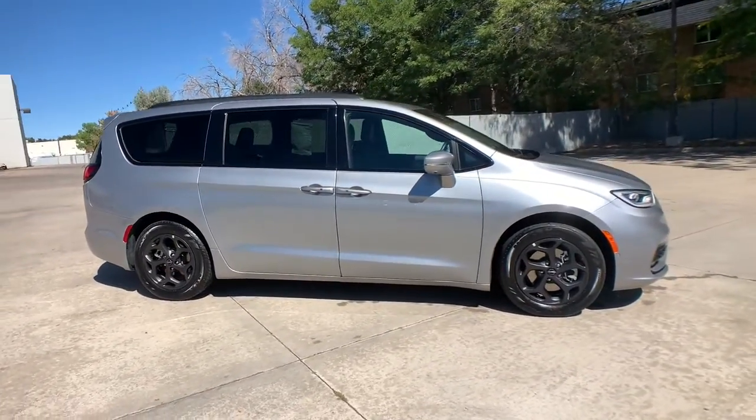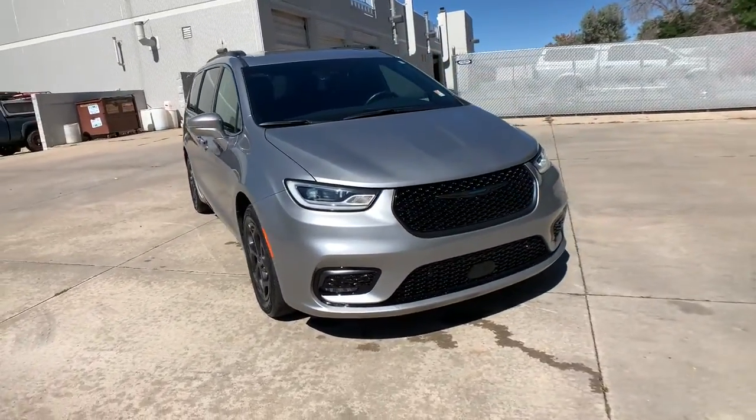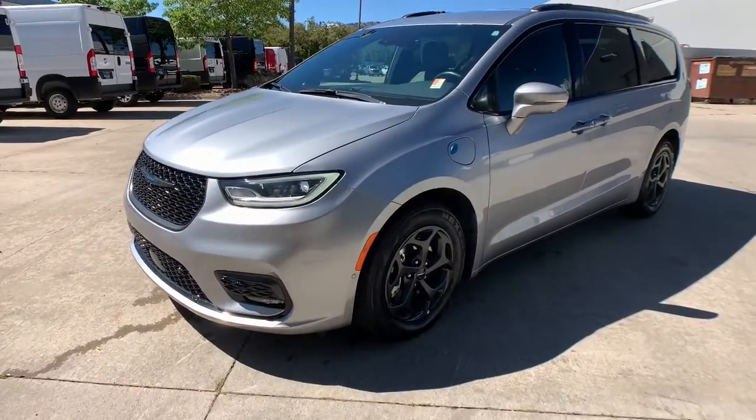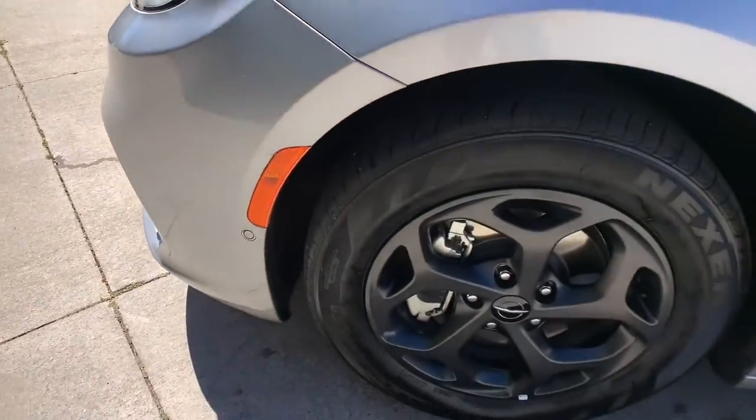These are just some of the great options this vehicle comes with: navigation system, keyless entry, V6 cylinder engine, power liftgate, lane keeping assist, remote engine start, adaptive cruise control, keyless start, power passenger seat, satellite radio.